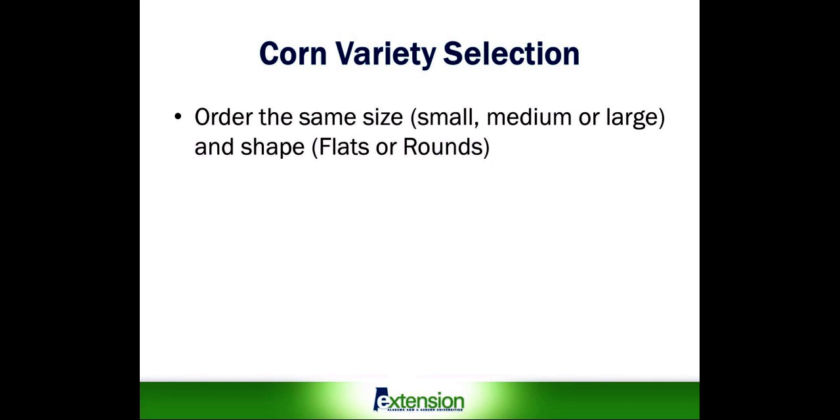This is very important. Now, farmers ask me, well, what do you recommend? What's best? Flats or rounds, small, medium, or large? And I'll tell them, whichever one your planter plants the best, that's the one you need to be using.